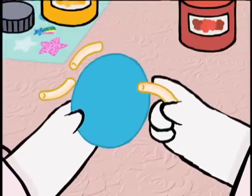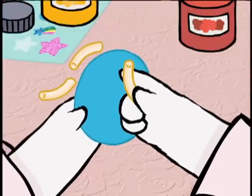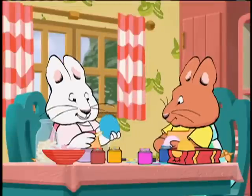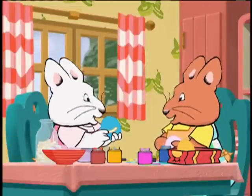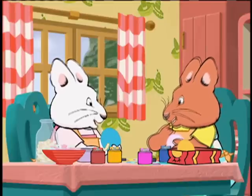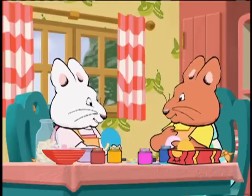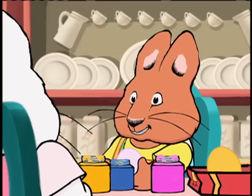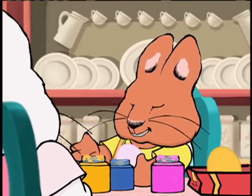Now, what can I do with this piece of macaroni? It looks just like a big smile! I've got a great idea, Louise. Why don't we make faces on our Easter eggs? That is a great idea, Ruby!